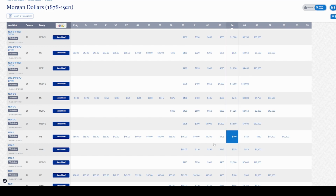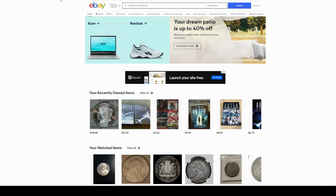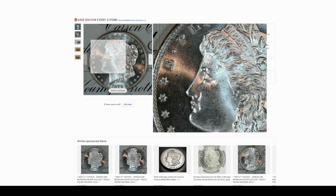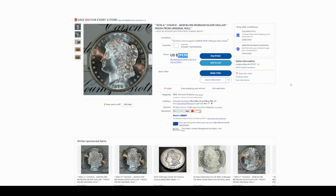Now that's for graded coins. You know, it takes time and money to grade a coin, and the ballpark figure of what it costs to grade a coin is about $20. So you have to take that into account. So with that listing for an 1878 Morgan at almost $200, I would say it's ridiculously overpriced, right?